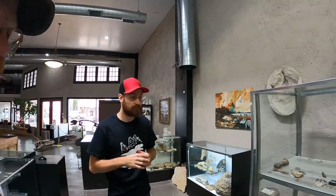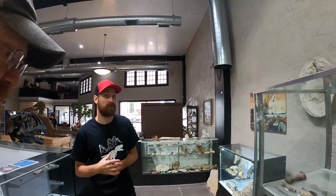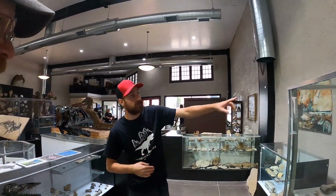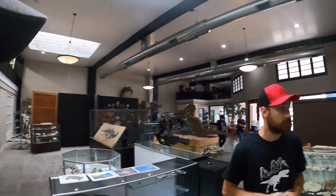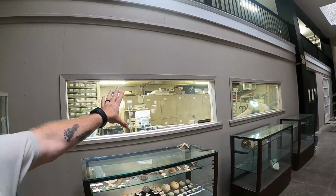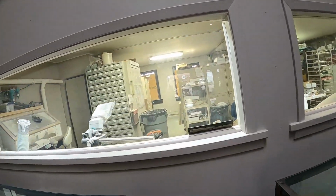If you all ever go out to the Dinosaur State Park, Dinosaur Valley, you can find his footprints in the creek beds. That is a mold taken from one of the footprints there. That's from an Acrocanthosaurus. So the room back here is where you do all your research. This is our prep lab.